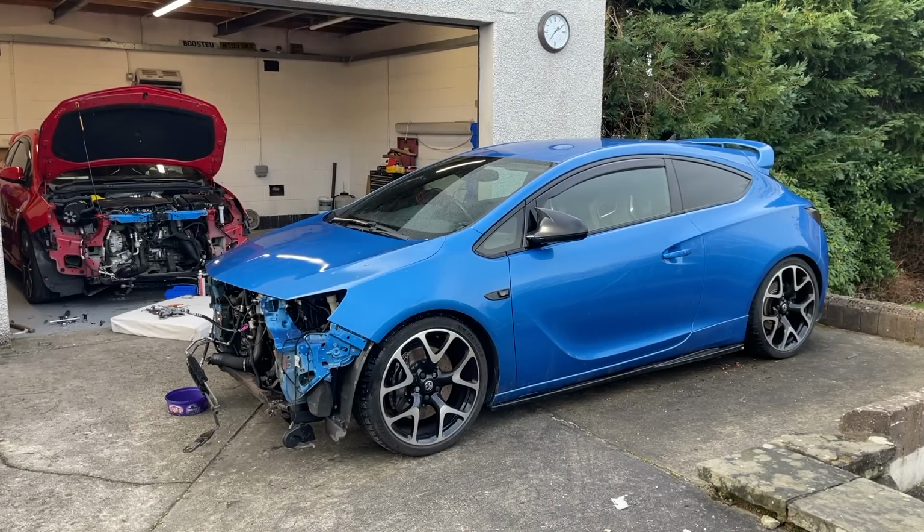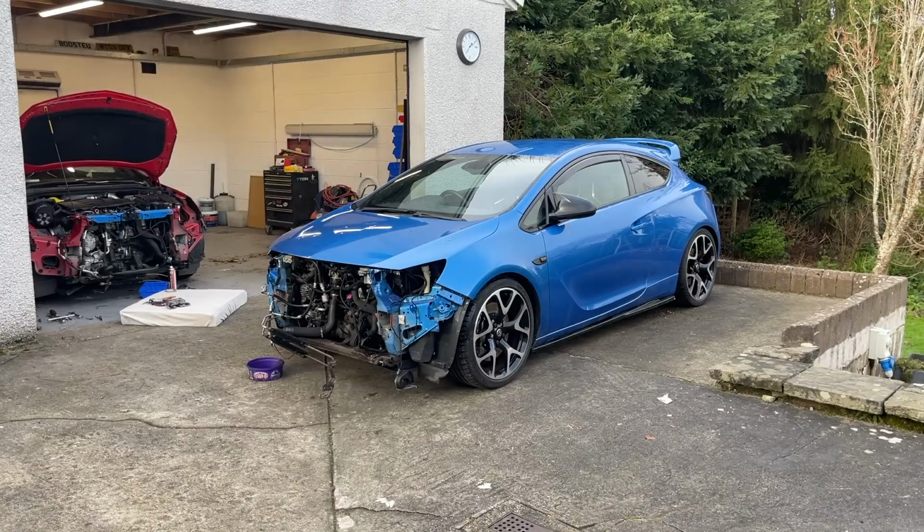So what I thought I'd do today was a super quick video walking around this car, showing you everything that's wrong with it, which should explain the reason why I chose to fix the red one rather than fix up the blue one. So anyway, with that, let's get you off the tripod, start wandering around this car, and I'll show you the multiple reasons why it's getting broken for its parts.